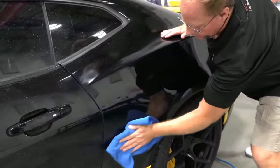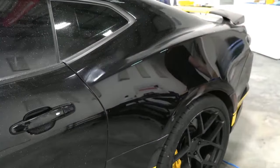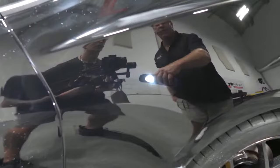Okay, here we go. Boom. There's a smudge right there. But look how, I don't know what you're seeing. That is flawless. No swirls, no sandy marks. Hi, Mom.